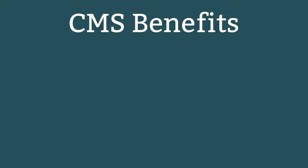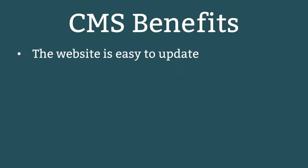As mentioned before, Joomla is a content management system, which I'll now refer to as a CMS. Traditionally, websites were built using software on a local computer and then moved to a web host. CMS-powered websites tend to be built and maintained directly at the web host. This provides several benefits, including: the website is easy to update. You just connect to your website management section using a standard web browser, which is a tool that you're already familiar with, so you don't need to learn a new interface.